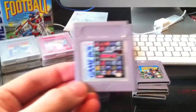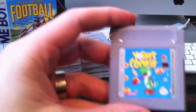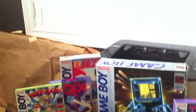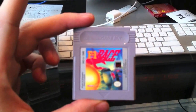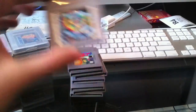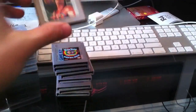Play Action Football. NFL Football. Yoshi's Cookie. F1 Race. I have the box in the background there, complete with the link cable. I believe you can play up to 4-player on that one, which was pretty original for the Game Boy. Tiny Toon Adventures, Babs' Big Break. WWF King of the Ring.